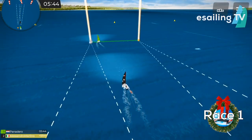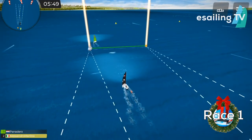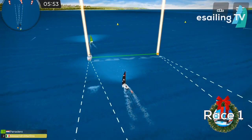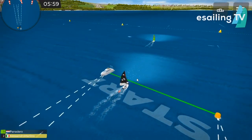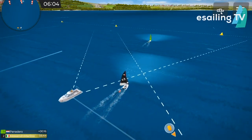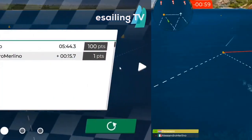A win for Panadero. Congratulations in the first race. AlessandroMerlino racing the race finish here, coming over the finish line. So 1-0 for the Dutchman against the Italian skipper. And then we're going into the second race.